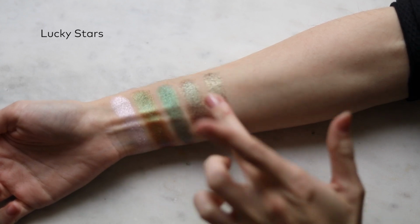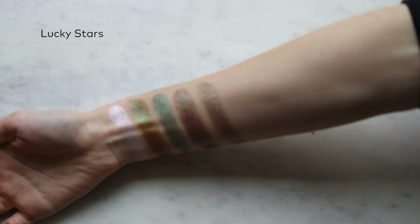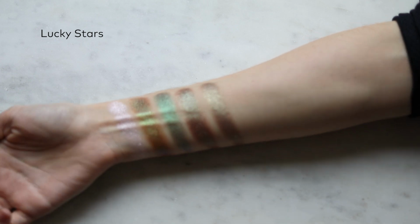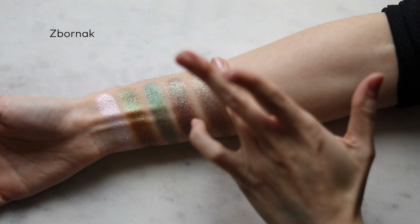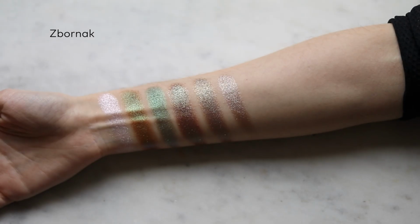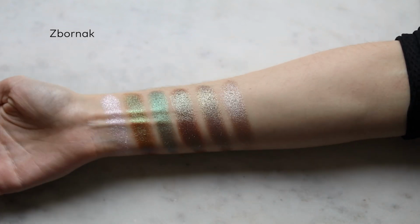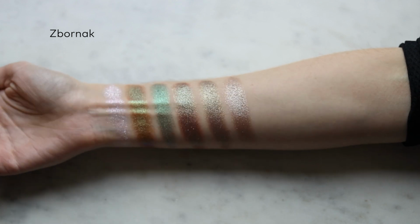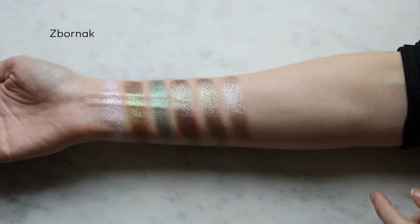Then I have a few in the same family. This is Lucky Stars. It's a little bit more cool toned. I know it looks warmer on the camera, but it's more taupe, and it doesn't have the dark base. It's a bit lighter. And this is Bornak, which is the lightest of them all. For me, these all go together, like if you like this one, you will like the other ones. I like Bornak so much that I bought it twice without noticing I already had it. That is definitely the most cool tone of them all.